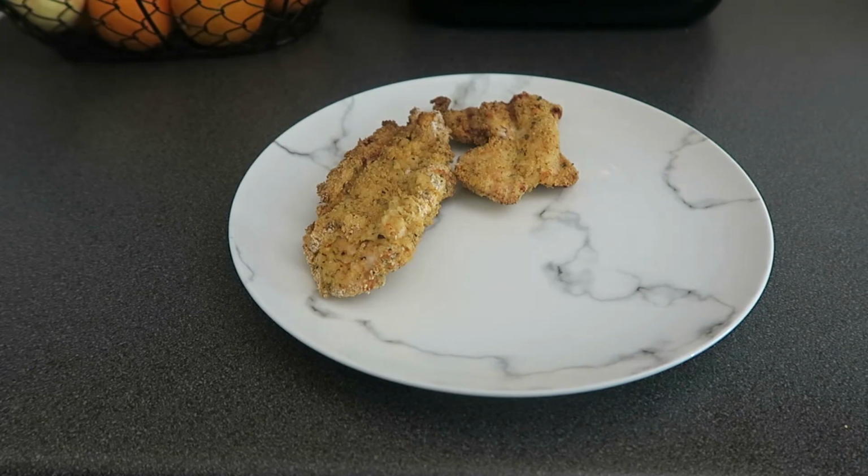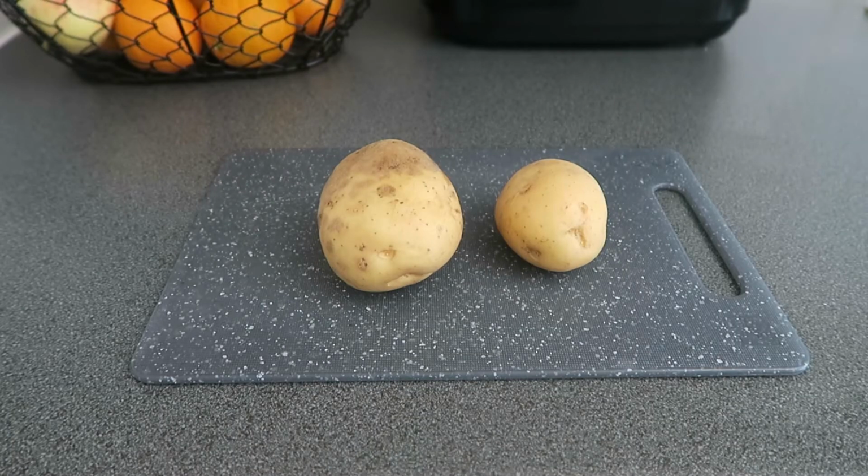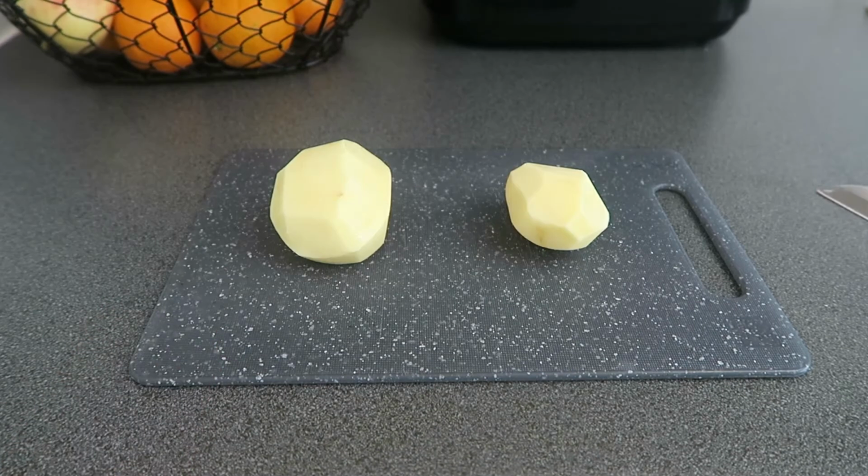And that's it. And for example, you like chips? Let's make an alternative for that as well. So you buy some potatoes and you cut it into chip shapes, right?